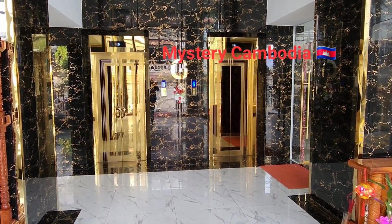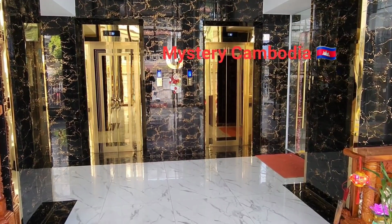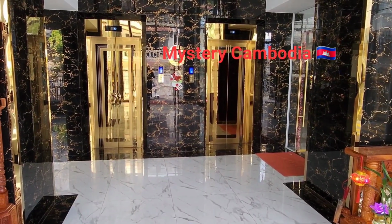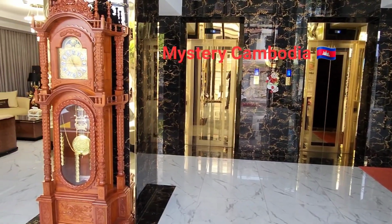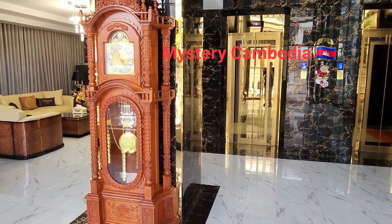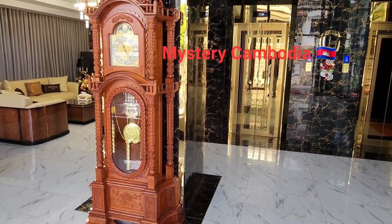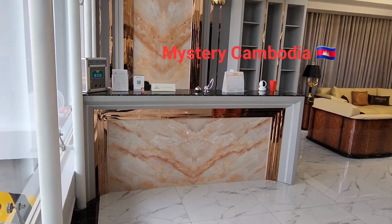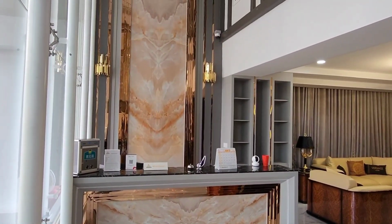Yeah, this is the 2 elevators that take you to your apartment if you're coming in reception in the upper car park. You come in this way, but there's 2 entrances, and I'll show you. This is one entrance to your apartment, and I'll show you the other one. And they've got a beautiful grandfather clock here. You don't see these very often nowadays. Beautiful. And they've got the reception area here, all done in marble. So this is the reception area for the apartment.